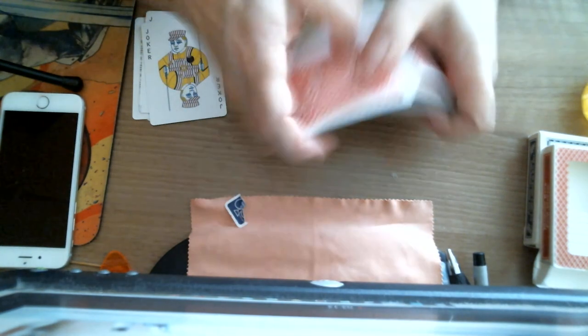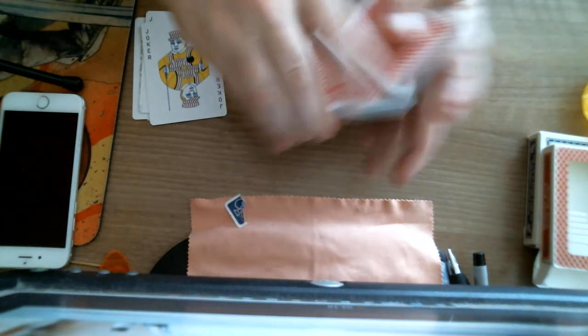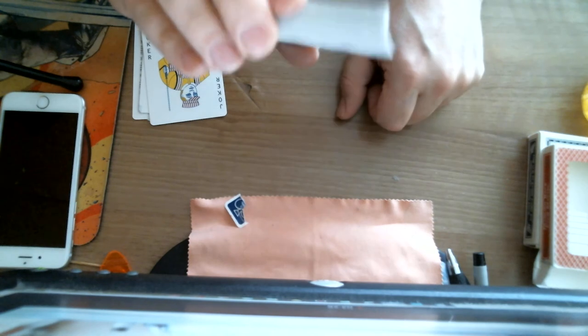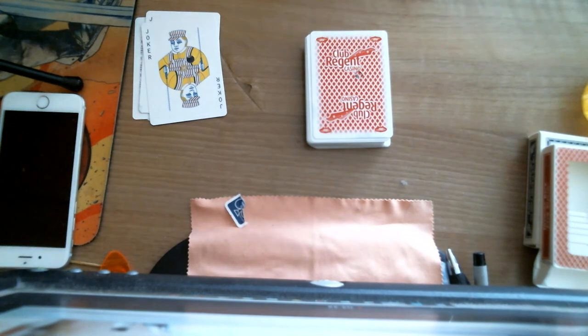And I'll tell you, it's a good quality deck. Overall, if you like these decks, just the quality and durability, I've experienced with them for years now. If you're looking for some good decks to practice magic, or even cardistry, get these good casino decks. They're very good quality, normally. At least the USPCC ones.